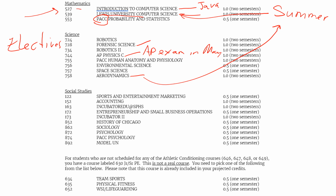You can see the other science courses are listed. We are going to also emphasize the PAC class, the Human Anatomy Physiology class. That, like the Probability and Statistics, is a college level course.